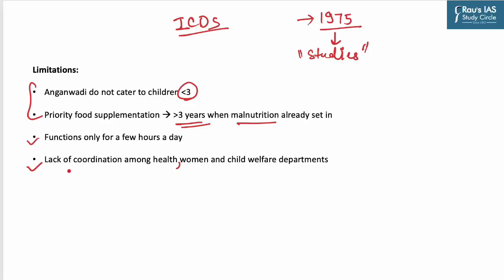Further, there are the issues of lack of coordination among the Department of Health and the Department of Women and Child Welfare. This lack of coordination has been reflected in some schemes; for example, under the immunization program, there is no convergence of effort between health personnel and Anganwadi workers. One concern mentioned in the article is that the Anganwadi workers are often overworked, as due to the limited number of Anganwadi workers, they are often stretched beyond their limits.